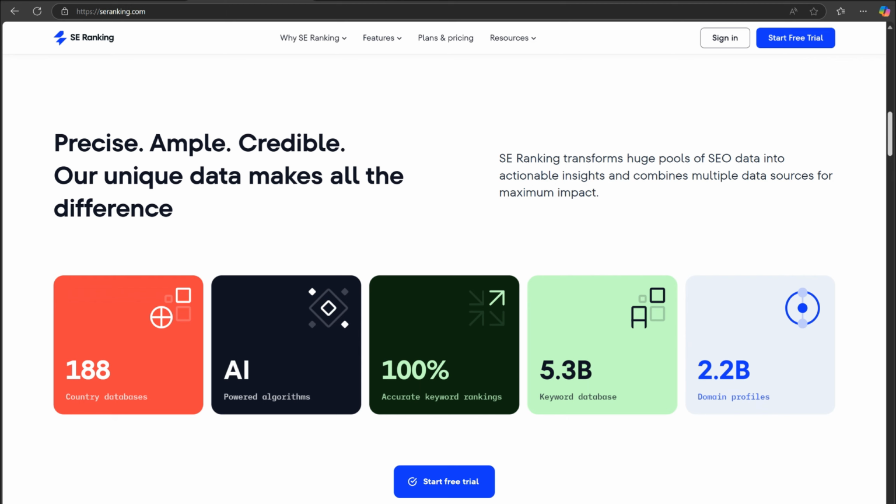This is one of my favorites. SE Ranking scans your site for technical issues like broken links, slow page speed, and even mobile friendliness. It's like having an SEO consultant at your fingertips.